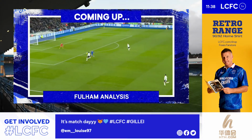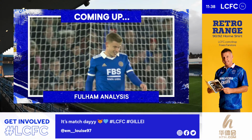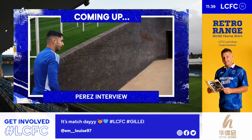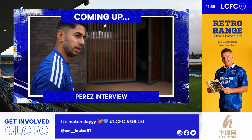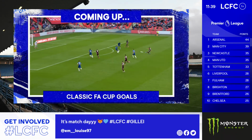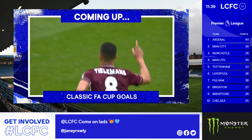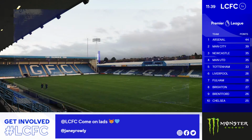We're going to look back on that Fulham game in midweek, of course, at King Power Stadium. A disappointing and frustrating start to 2023 for the Foxes. We'll hear from Jose Perez as well. He's in that number 10 role today. We'll hear what he has to say before this Gillingham game. And we'll take a look back at some classic FA Cup goals scored by the Foxes. No prizes for guessing that one will feature in the video there.